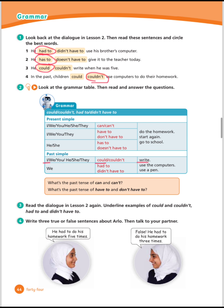Past simple. I could write. I couldn't write. We had to use the computers. We didn't have to use the computers. We had to use a pen. We didn't have to use a pen. Now let's answer the questions. What's the past tense of can and can't? Could, couldn't. What's the past tense of have to and don't have to? Had to, didn't have to.